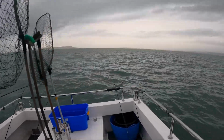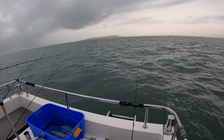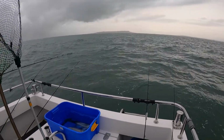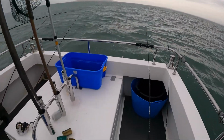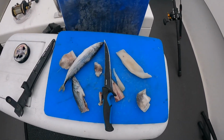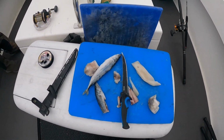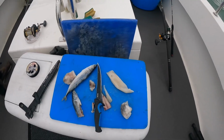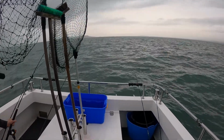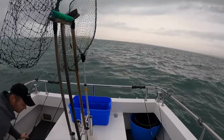Slightly. So we're now at anchor. We've got 2 bream rods out, and we put our squid rods down just in case the squid are here as well. And we're just using frozen mackerel and frozen squid at the moment for bait. Size 1 or 2 hooks, and yeah, hopefully it won't be long until we get something.